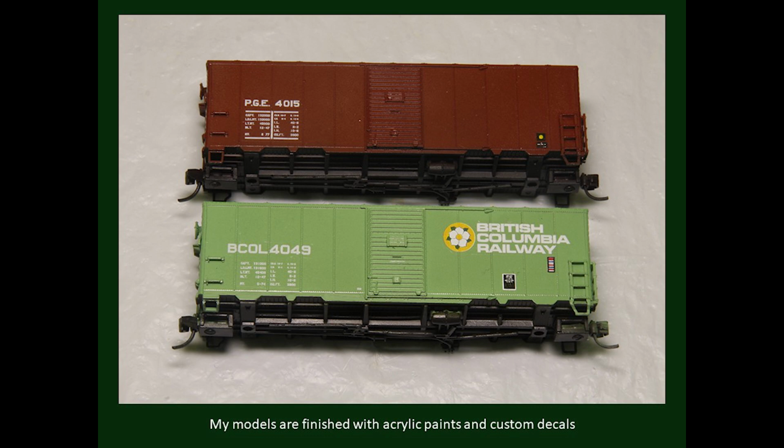My models are finished with acrylic paints, which are custom mixed by my friend Jeff Briggs. I then apply custom decals, which are prepared for me by my friend Philippe White. Here are PGE 4015 and BCOL 4049 during the decaling process.